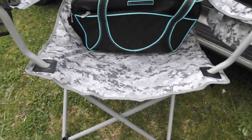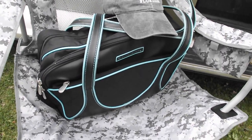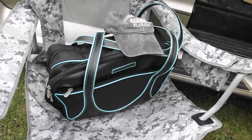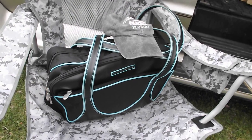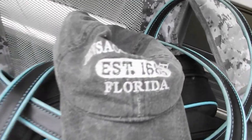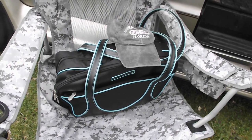I also got this little bag. I just happened to find it at a thrift store, and it has been wonderful for storing the essential makeup items that I need on a daily basis where I can find them quickly. Okay, and everybody knows you need to have a hat. This is my Pensacola, Florida hat. So I represent where I'm from everywhere I go.